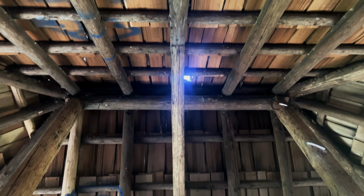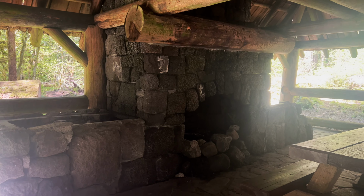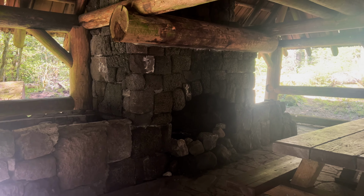You hear all the road noise behind me. That kind of is a bummer. You can still see the cars going by on the highway. That kind of sucks. I don't feel like I'm out in the forest with pin drop silence by any stretch of the imagination. You gotta talk over the cars the whole time. But look at that. That is gorgeous.